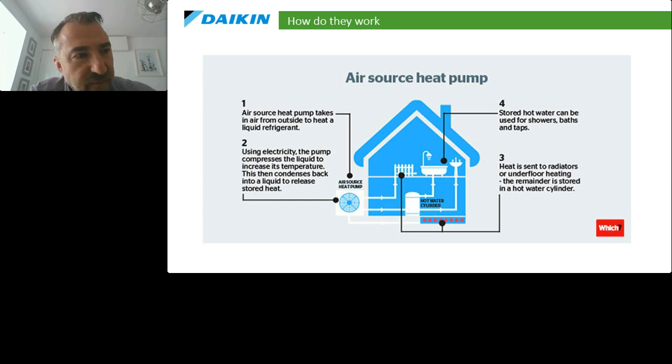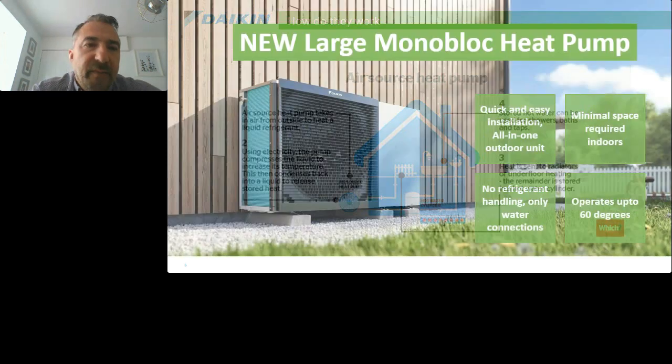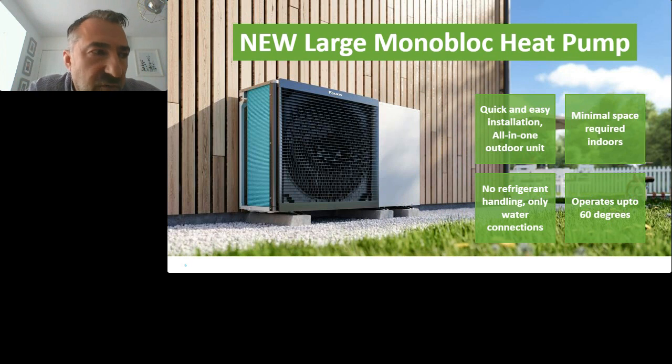So yeah, this is one of the myths I'm trying to dispel with these kinds of sessions: heat pumps are very easy to install, and certainly internally they're not too different from normal heating systems. And this is what they look like. We've got a new range that's come out, so we've moved away from the old battleship grey colours to what looks like much sleeker and better designed. And they are very, very easy to install, as I mentioned.